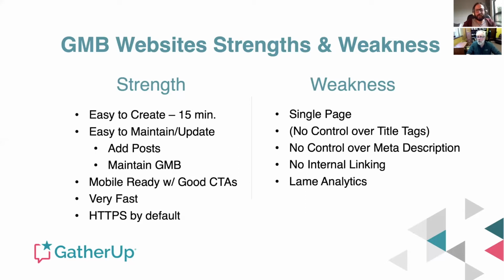On the flip side, from an SEO point of view, it has some disadvantages. One is it's a single page website, which really means that you can't explicate in great detail the things you do or the products you deliver. Initially, it struck me that I had no control over title tags. I learned later that wasn't true. It had no control over metadata, so you could sort of massage how it appeared in search. The biggest issue from an SEO point of view, besides the length and the size of the site, is there's no internal linking. Internal linking on your website is one of the most controllable SEO signals you can send to Google, and it doesn't offer any of it. And it has lame analytics, and there's no ability to add JavaScripts to enhance the site, so you can't add any plugins.